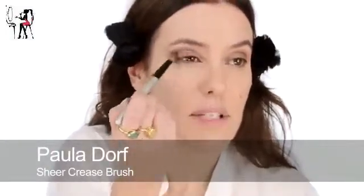And it can be simple. When I say more eye makeup, I just mean cleverer eye makeup, thinking about kind of detracting and pushing puffy areas back.